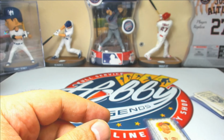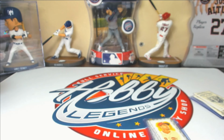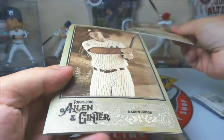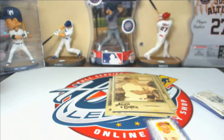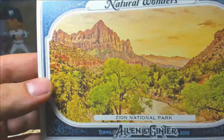Box toppers. Okay, no autos on the box toppers. Box toppers for that case: Judge, Altuve, Cowherd Jr., Aaron Judge, Shohei Ohtani rookie box topper, Cowherd Jr., and Don Mattingly. N43, oh, actually, we did have two more here. Natural Wonders, Banff National Park, and Natural Wonders, Zion National Park. Both of those limited to 500 stated print run.